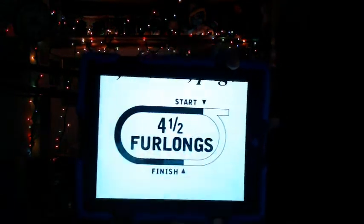900 meters, 4.5. My top selection here in the 9th, I like the 3 horse, Unrideable Blue. I'm going to go 3-8-10 in the tri-cast of the trifecta. 3-8-10, tri-cast trifecta. Top selection, the 3 horse, Unrideable Blue. This is a 4-year-old gelding by Bulls Bay here. Gustavo La Rosa is on this one.